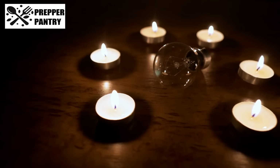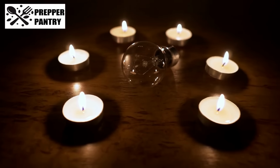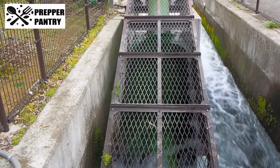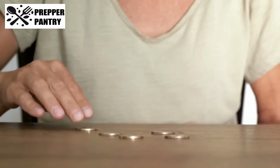Remember, in a serious blackout, water treatment plants typically have only 48 hours of backup power. Having your own collection system isn't just convenient. It could be the difference between comfort and crisis.